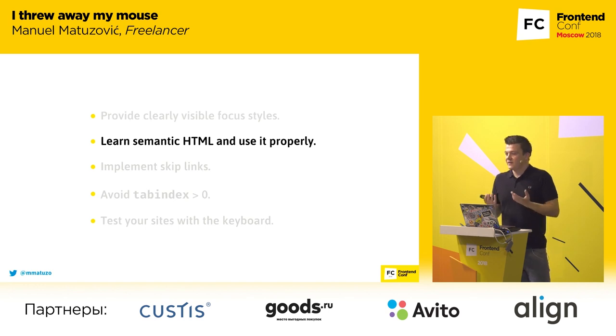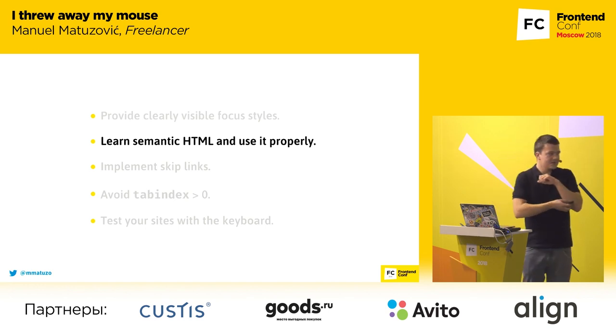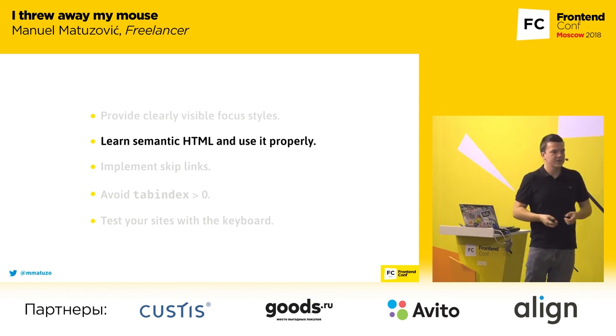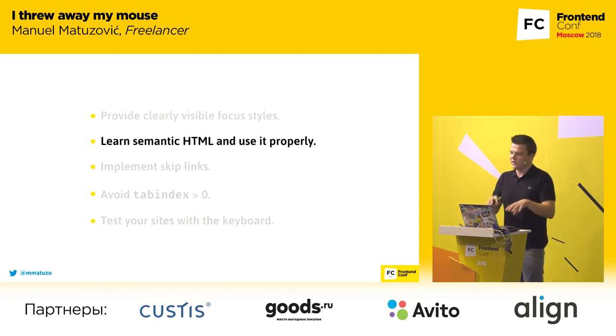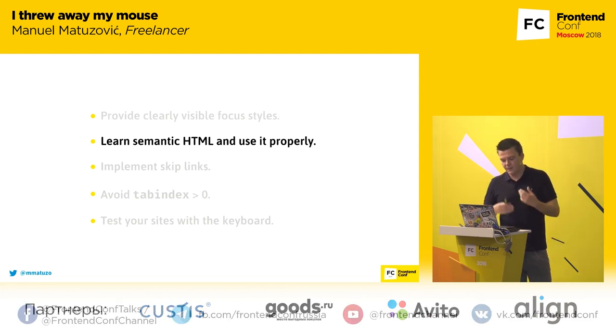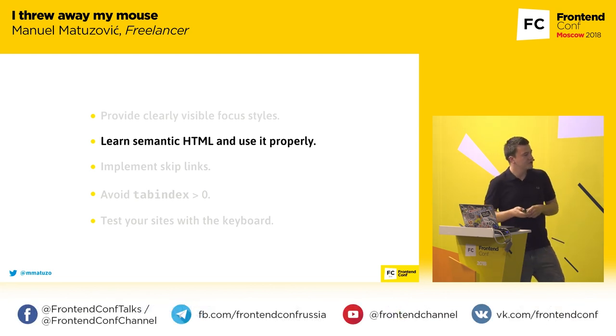Learn semantic HTML and use it properly. And I don't mean this in a bad way. Just learn that stuff. We have to learn it like everything else. We have to learn it like CSS and JavaScript. And even though it's easy to get into HTML, there is a lot to get right and wrong. So we have to work a lot on our HTML knowledge.